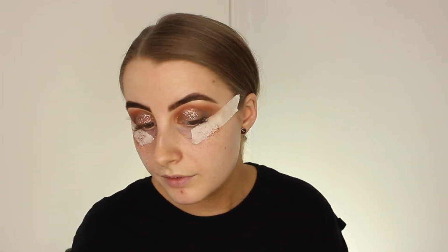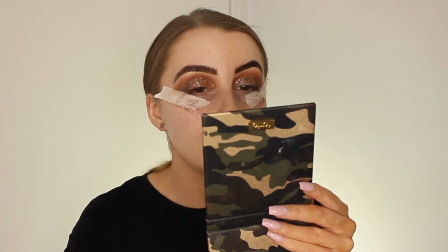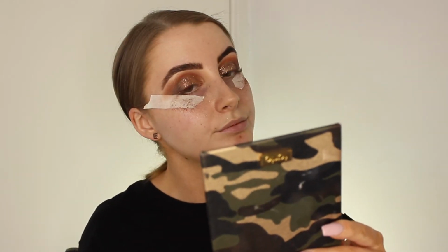Okay, so I love that glitter. It looks so nice. I think the glitter glue though has made it go a little bit patchy, but what can you do, eh?